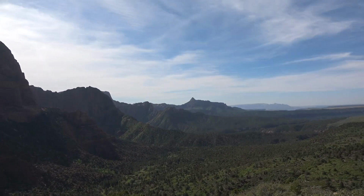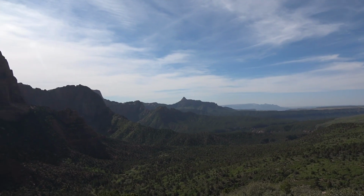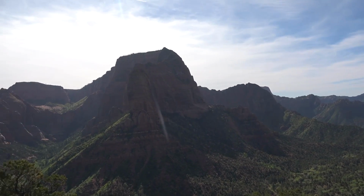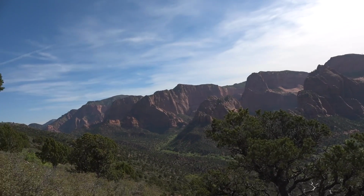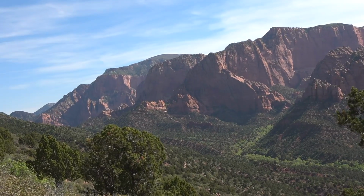All right, we have made it to the Timber Creek Overlook. We're the only ones at the summit. It's a beautiful morning. It's a little windy, so the audio might be a little bad, but the look back through the canyon is spectacular. Does it justice, but here we go.